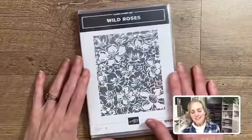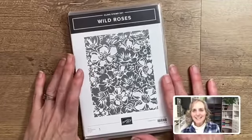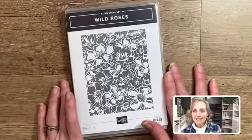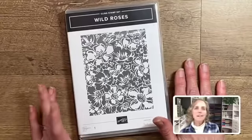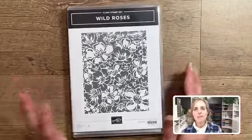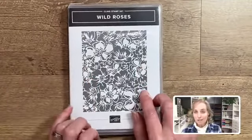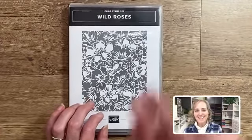All right, next. This stamp set is one that I had to get, and I'm so glad that they have something like this, because the background stamps that I have right now, I love them, but I haven't been drawn to them because I want to do a technique with them. And this one said to me, Rachel, you can totally do that technique that you've been dying to do. And so watch for a future blog post.